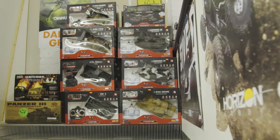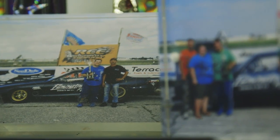Well, 2003, my dad and I were heavily into the hobby. We didn't have the parts and stuff we needed, and we were tired of waiting. As you know, our summers are short, so we wanted to play. So next thing you knew, we started up a shop, and we're bigger than ever, and we're only getting bigger every day.